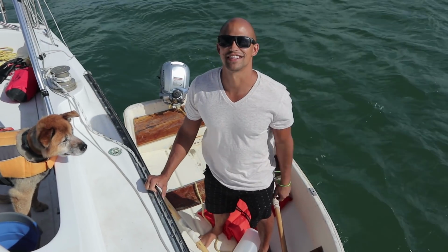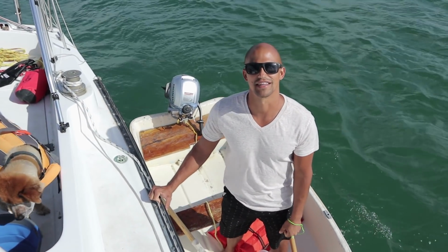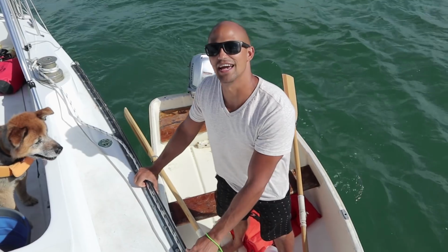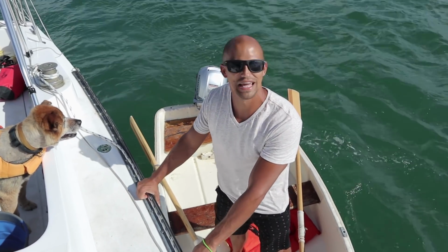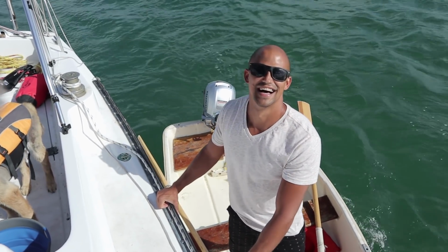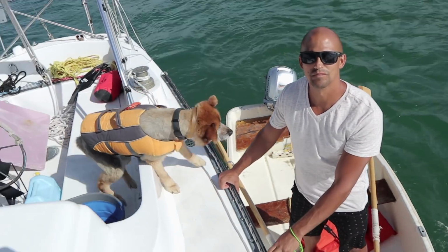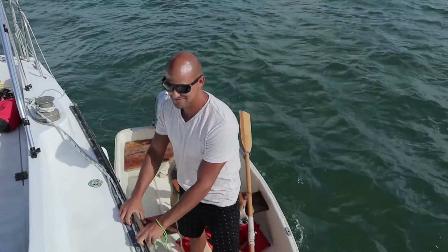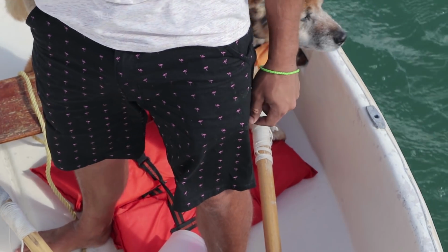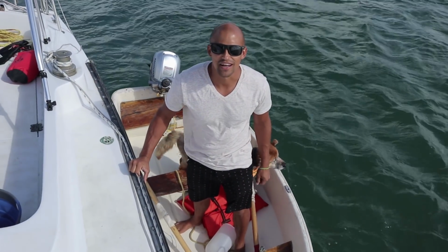We finally registered the dinghy. It only took us about, I don't know, how long have we had this thing? I don't know. It took us forever to get it registered, but the other day when I was battling the currents and the wind, carrying way over capacity for this boat, it was about time. So we finally got it done. Look at her trying to get in. And what else did we get? Oh yeah. Look at those little flamingos. Cute, I know.